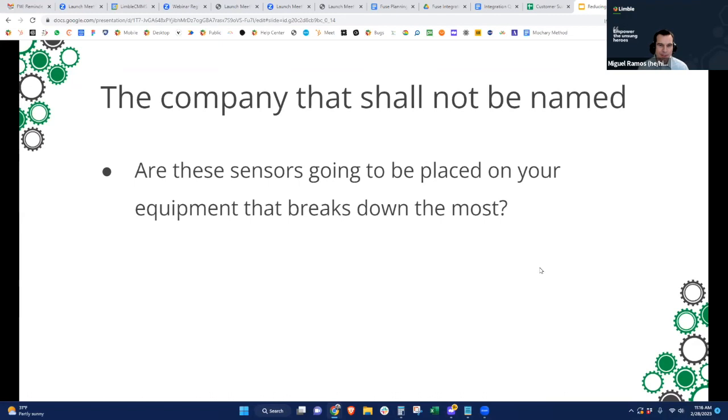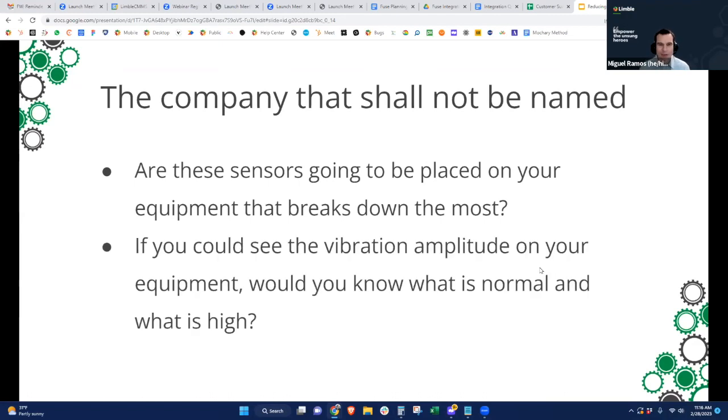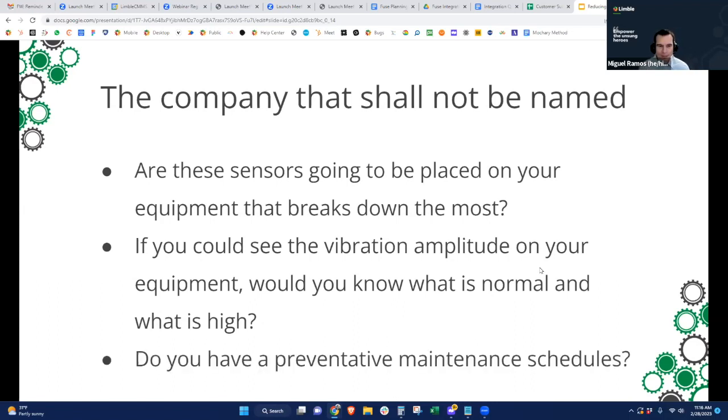And then my next question was, if you could see the vibration amplitude and frequencies on your equipment, would you know if that's normal or high? And they said they had no idea what that would mean. They wouldn't even know how to understand what that data is giving them. And lastly, I asked, do you have preventative maintenance schedules for your equipment to begin with? And they said no, they have actually never done any preventative maintenance.